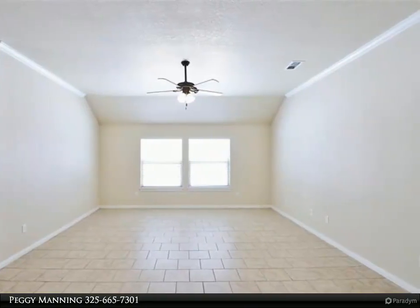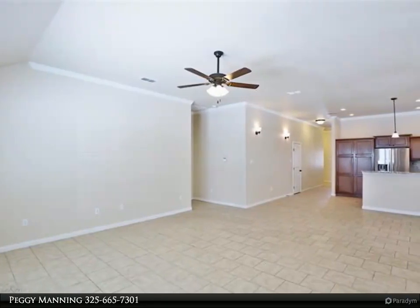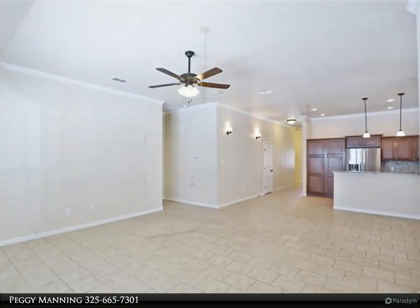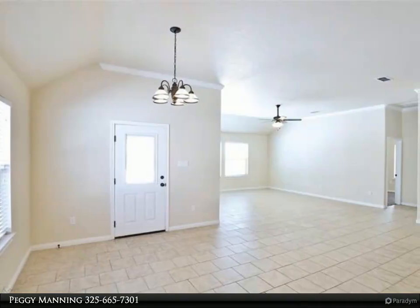The master boasts a great custom closet, approximately 8x9. The master bath has dual sinks, ample storage, and a large shower. Utility room comes complete with washer and dryer. Move-in ready? Don't let this one get away.